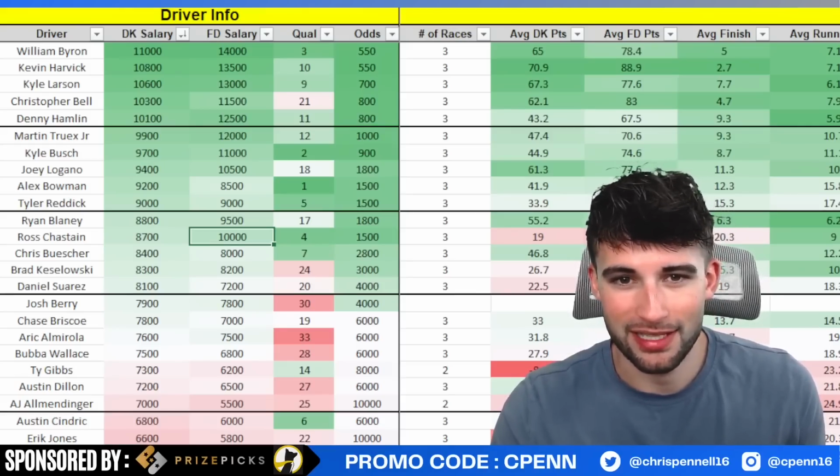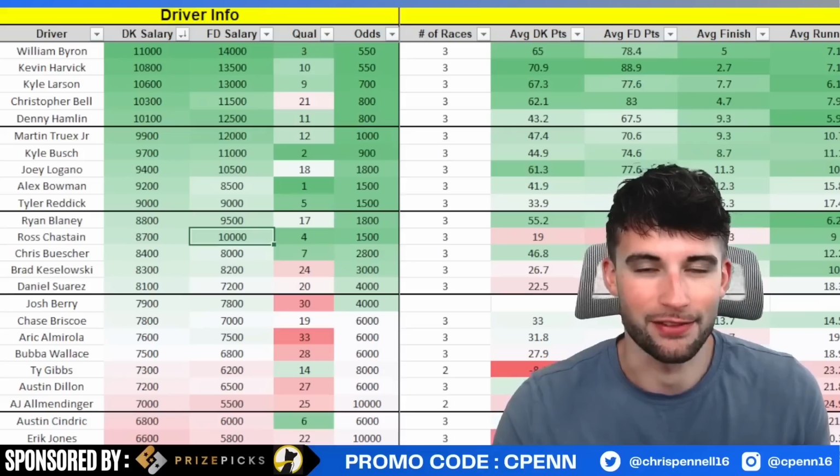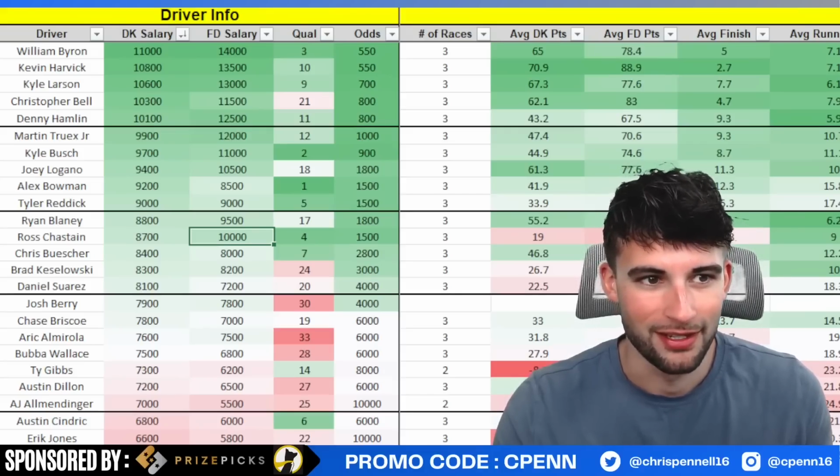But if you look at this 3-race sample size, no one's averaging more fantasy points than Kevin Harvick. He has a 2.7 average finish. He won a Richmond race last year. He's finished in the top 5 in each and every single race that we were looking at. Some good dominator points. So yeah, Kevin Harvick, he's my pick to win currently.